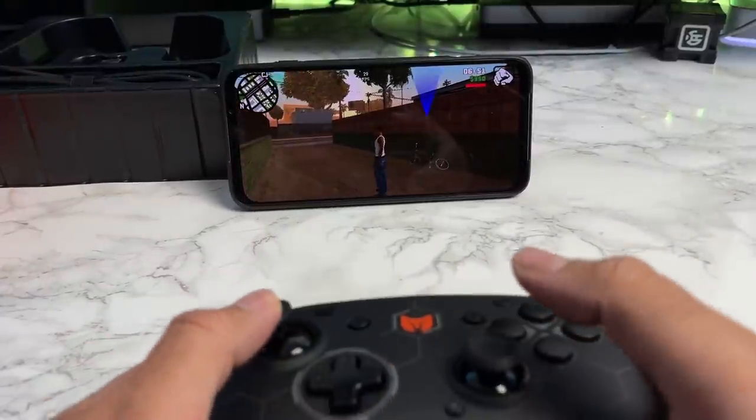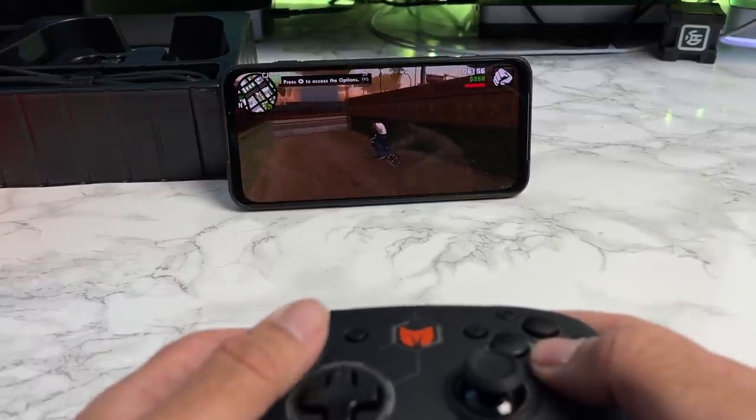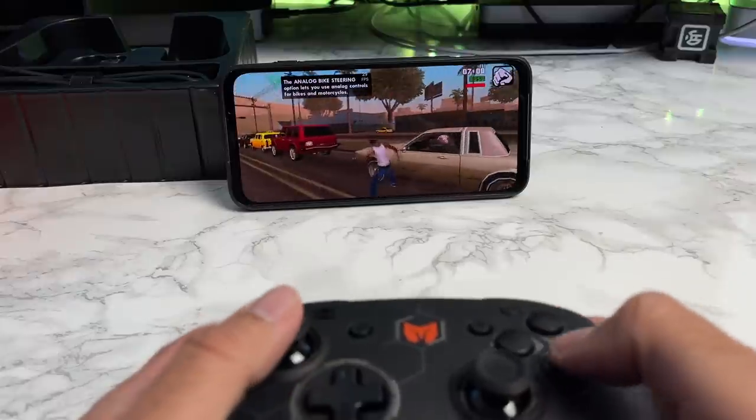All right, so here we go. The game controller is working absolutely fine. Let's jump on the bike. I didn't have to configure any of the controls. They're just working. Awesome. Let's jump off the bike, sprint to one of the cars and jump in.